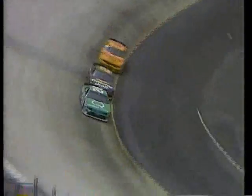But now Rusty has caught up to the pole sitter Brett Bodine, and it's a 3-car battle up front. They pull away about 15-20 car lengths from the 4th place car of Morgan Shepherd. Now Rusty moves on the inside, takes the lead. Out of turn number 2 down the back stretch, Rusty gets a good bite, takes first position, and Ernie Irvin takes second from Brett. And now it becomes a 6-car battle as Morgan Shepherd, Jeff Bodine, and Dale Earnhardt have caught up.